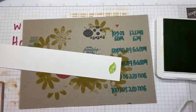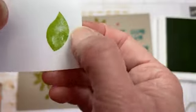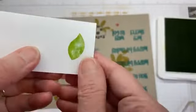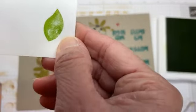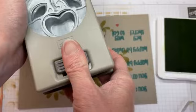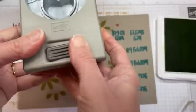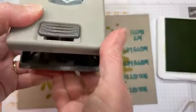All right, so there's a leaf. And that is actually not a mistake in the leaf, those white bits. These are called distinctive stamps, and they actually give you kind of the look of the real thing. Rather than having it all solid, they'll have some gradations in it. So you just pop this thing at the bottom. If you couldn't see that on camera, I'll do that again. So to use your punch, you just pop that up so it opens it.